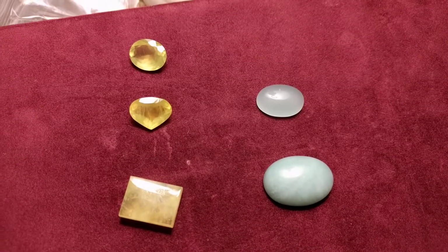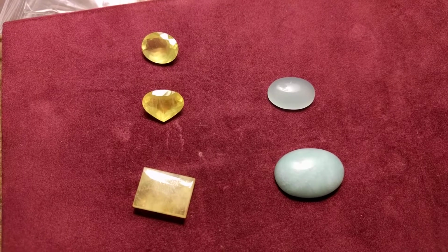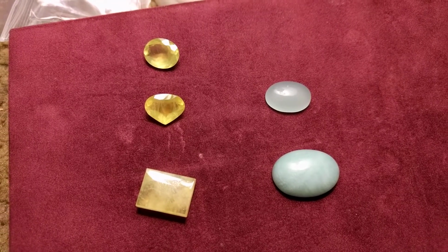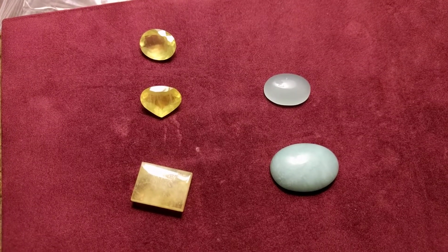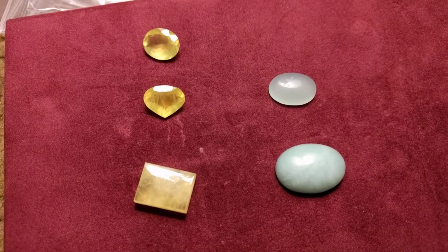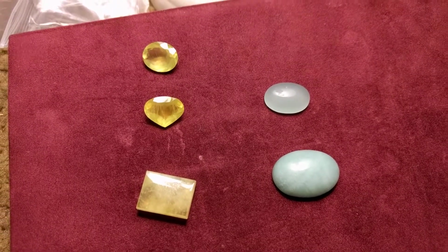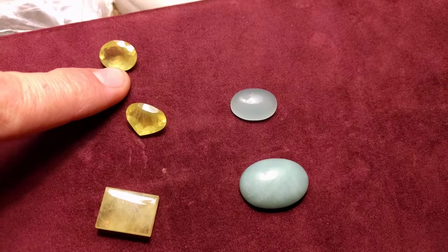Alright, let's check out some of my borderline gemstones. These have all been called out by people as fakes or not genuine. It's okay, I still love you guys. The gemstones, that is.